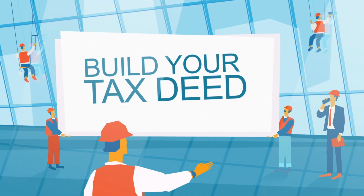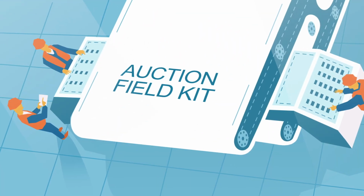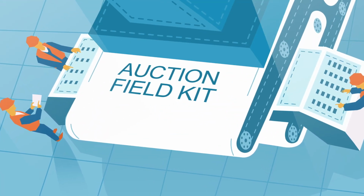It's time to build your tax deed auction field kit so that you can go into the field to the tax deed auction prepared like a pro, so you don't get out there and realize you're missing something that's going to cause you to miss out on some vital data that will lead you to stall on your decision of whether or not to pull the trigger on a property. So we're going to get you prepared like a pro and not go into this like a rookie.